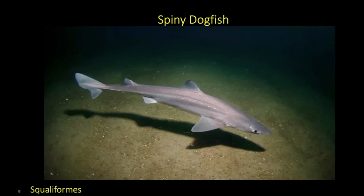Many of these sharks give live birth, like this shark, the spiny dogfish. This shark is famous in that she has one of the longest gestation periods of any vertebrate. 3 years, moms. How would you like that? Oh my God. Be pregnant for 3 years. These are a deeper water shark, but these come into the estuaries and pup as well.